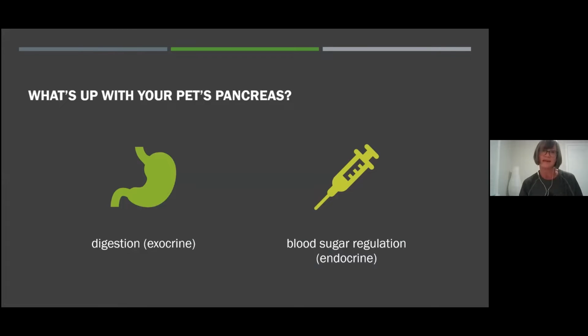In cats, there's an even closer relationship there, but there are two lobes of the pancreas in pets. The right lobe's along the descending small intestine, and the left lobe lies right next to the stomach. And the pancreas has two primary functions: an exocrine function and an endocrine function.